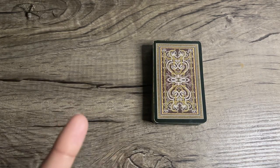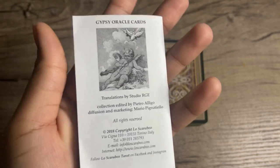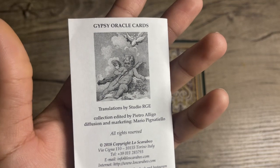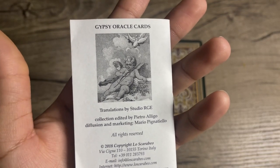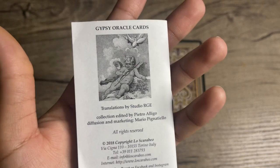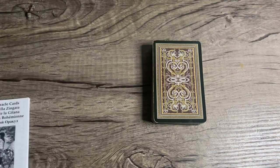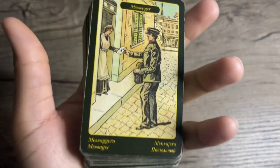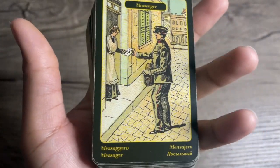Now, the company who makes these cards is a big company. I think it's Scarabeo. They make a lot of card decks, so I'm sure you have seen many card decks from this company, because I alone have many. Now, the fact that this card book has no definitions can be good, because it's going to help you practice channeling a little bit more.